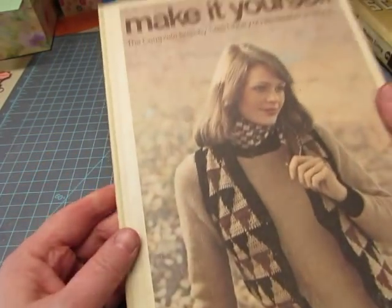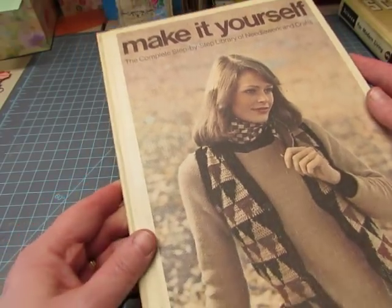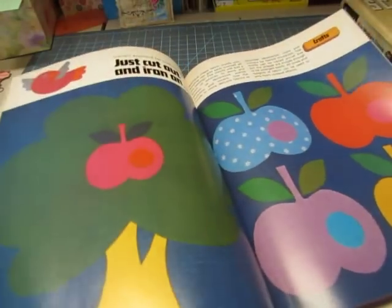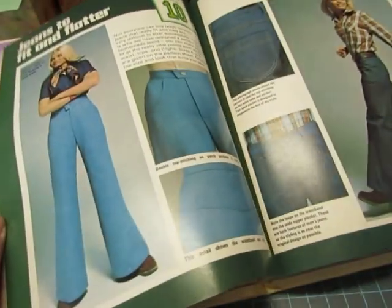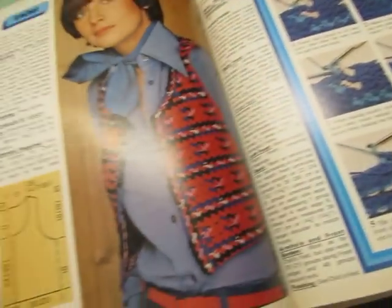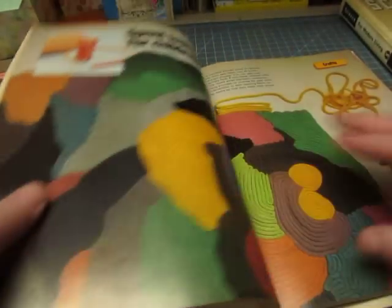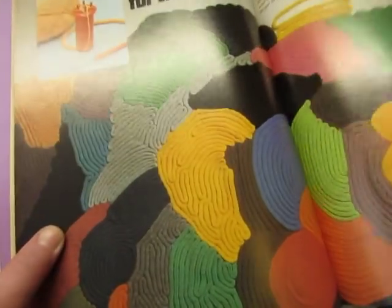And I also found this, Make It Yourself, the complete step-by-step library of needlework and crafts. So this will be one of my domestic arts books. I love the 70s pictures in here. It's definitely 70s. Let me see. 75. So this will be fun.